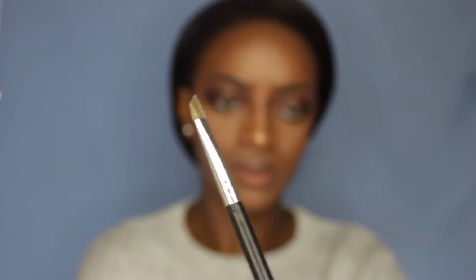So this is the Crown brush, C475 silicone angled liner. This brush is really good if you're starting out with liner. I've never been too keen on liner, but I figured I wanna incorporate a few more looks with liquid liner, try some different things, and this has really been helping me.